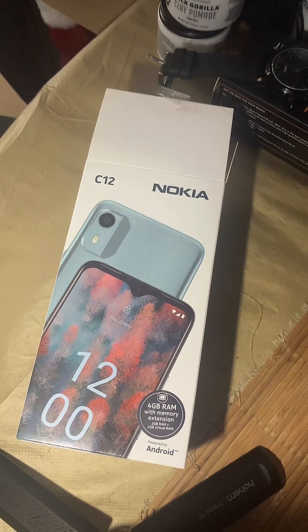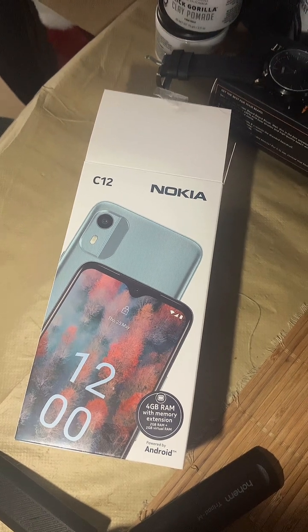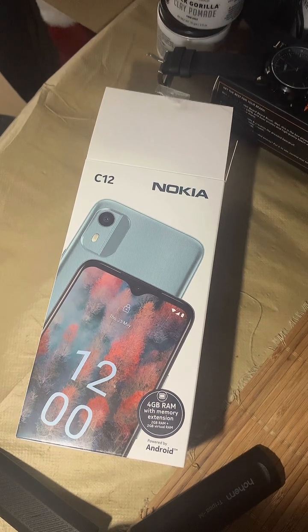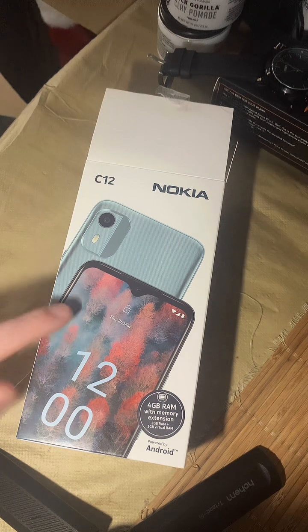So first of all, let me just add this product, this phone, to the shop so you can see it. Now, this phone, guys, I believe is $64.99 or $69.99. I'm just going to double check. If you are looking for a new smartphone, you can get this. There should be a voucher on the product description, so do have a look. We'll go with that one for now because there are other handsets available, but because I'm showing you this smartphone, it makes sense to have that on the screen. So this is the Nokia C12.